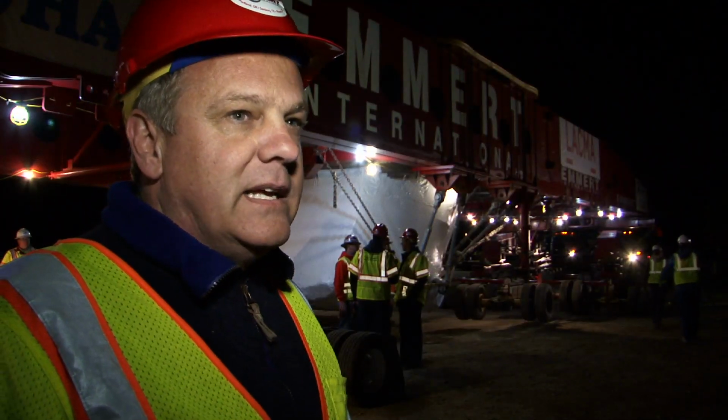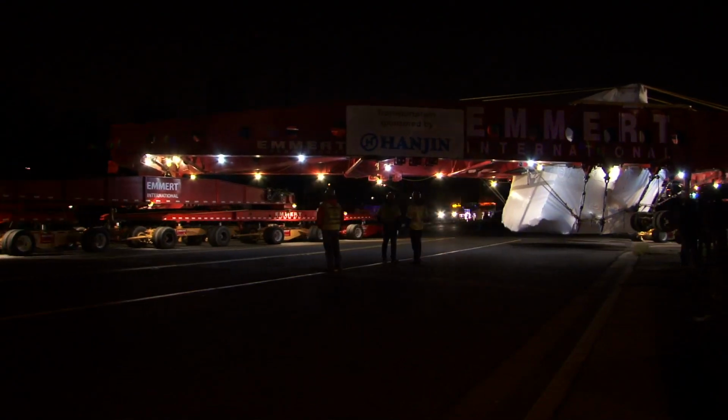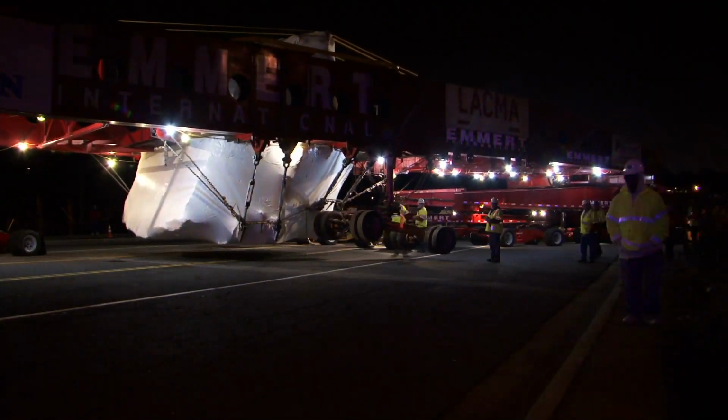Well, you know, the hardest thing with this is the length of the trailer. So getting around the corners, the typical corner turn with this could be a 45-minute turn. Tonight's one of the hardest turns because the corners actually turn back on itself. And those are a hard thing.